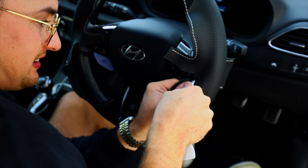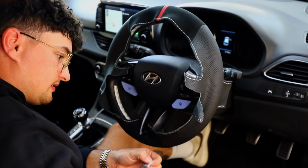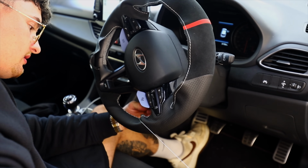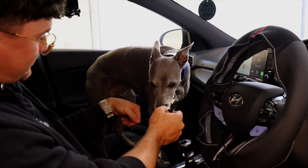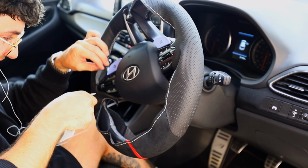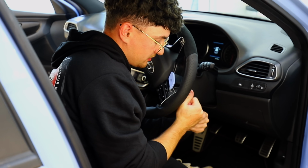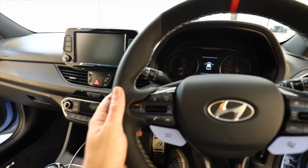So Tom sets about sticking and stitching the new wheel cover onto the Hyundai steering wheel with a little supervision from the goodest boy in town. These steering wheel covers are a really good, quick, cheap alternative to getting a whole new wheel made, because you can do it within a couple of hours without even taking your steering wheel off the car. And how much better does that look?